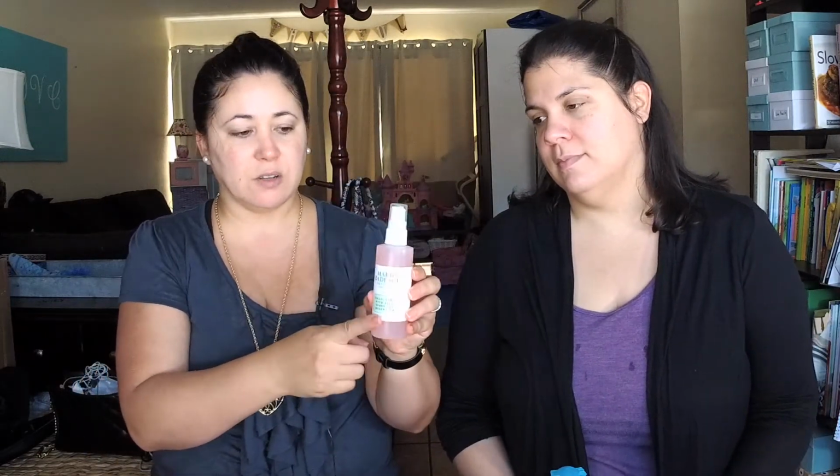Because this is a toner. This is the Mario Badescu, it's a toner. You can do a lot of things with this, actually. You can use it as a toner. You can wet your brushes with it to use for eyeshadow to make the eyeshadow more intense. And you can also use this as a setting spray. So after you do all your makeup, it melts it into your skin. I usually use it when I'm doing my makeup. I never used it on a regular basis. We're gonna do what you do because this is about how you do your stuff.